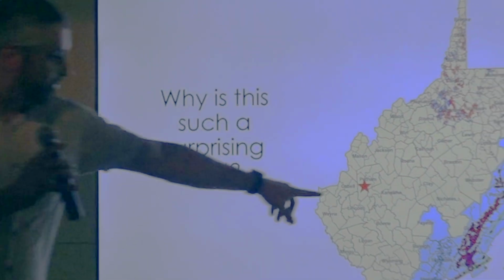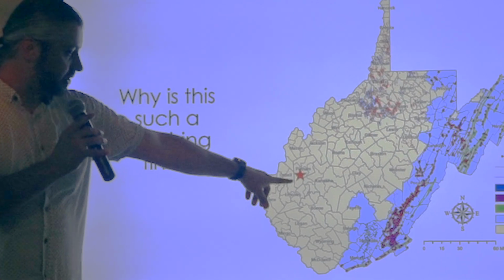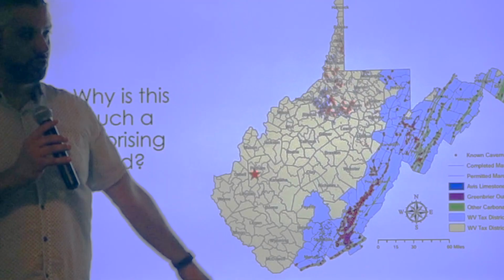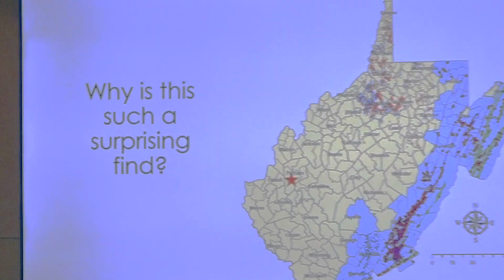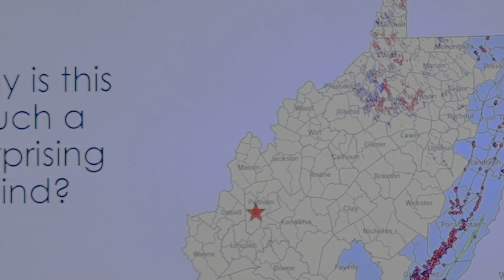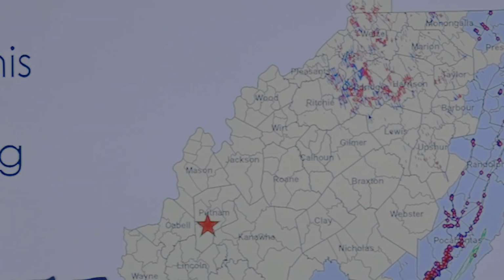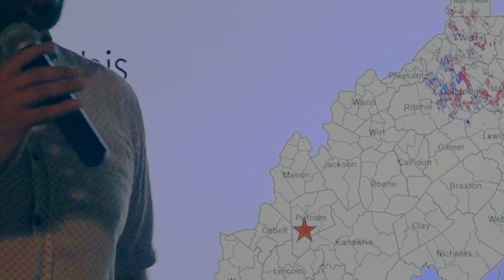So again, this is roughly where the skull was found in Putnam County, West Virginia. The red dots on this chart over here in the eastern part of the state represent all the known caves. And the cave from the original sloth fossil is one of these ones down here. So this is a limestone region of the state. Karst topography is what it's known as. And it's got a lot of caves, and so we find a lot of fossils in caves.